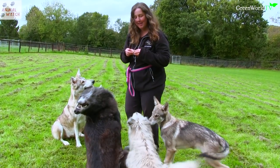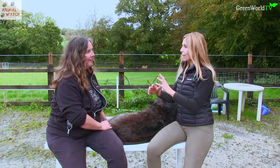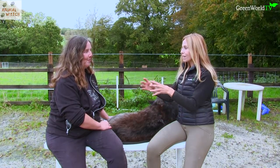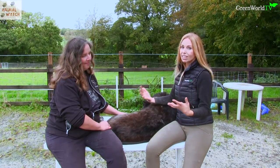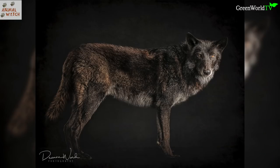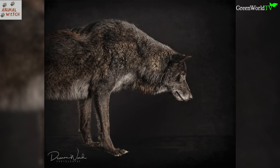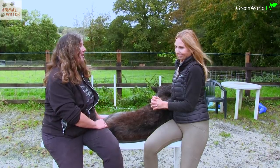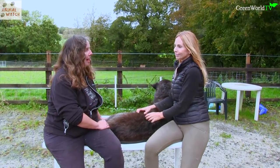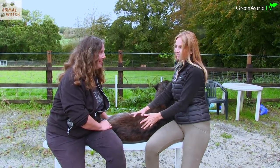I have to rehome so many normal dogs, tiny little small dogs, and people can't cope with those. So when it comes to actually having this fantasy, and I've got to say Game of Thrones does not help with things like that, people do feel they quite like the idea of having one of these magnificent animals. So yes, the fantasy is fabulous, but you have to really know and understand wolves and wolf dogs to know the reality of what you're taking on.